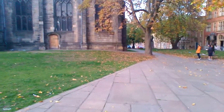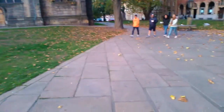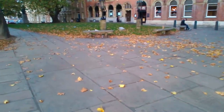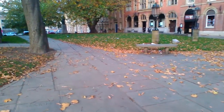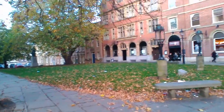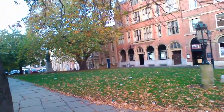Just walk down the path. These buildings at the side used to be houses in the 1800s. Now they're offices.